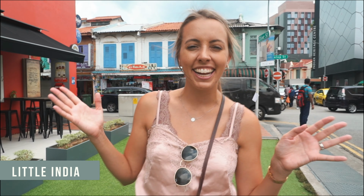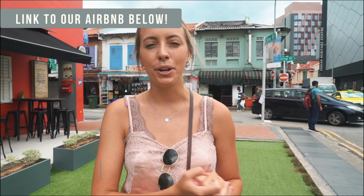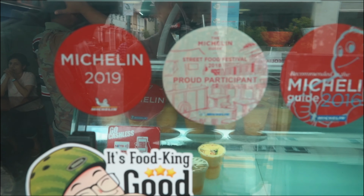Next stop for us is Little India. Our Airbnb is located within this neighborhood, and it is a definite must-stop place to go when you're here in Singapore. This neighborhood is so vibrant, it's a great place to buy souvenirs, and there's so many authentic food options. We have nowhere specifically in mind, but one thing we've been told to look out for is restaurants that have lots of newspapers in front of the window. That means it's a good place to go, so we're on the lookout for a place like that.